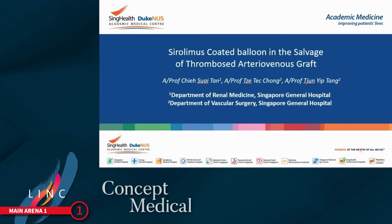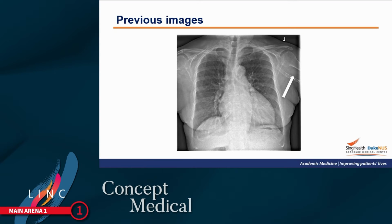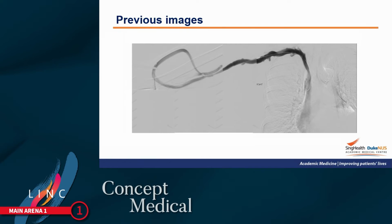Thank you for this chance to share with you our experience in using Sirolimus Coated Balloon in the salvage of thrombosed AVG. Our patient has been on dialysis for the past 3 years. The first 2 years of using a left AVG, which has since failed despite the use of stent graft, we can see the presence of stent graft on this chest X-ray on the left side. She's currently on dialysis via the right AVG.